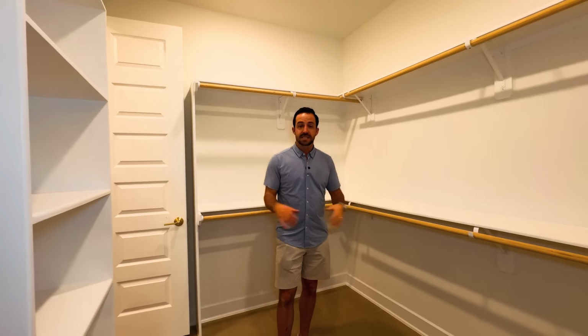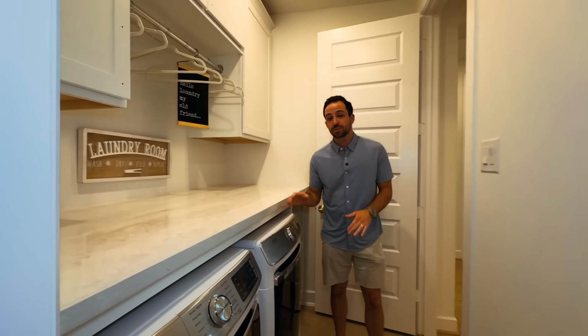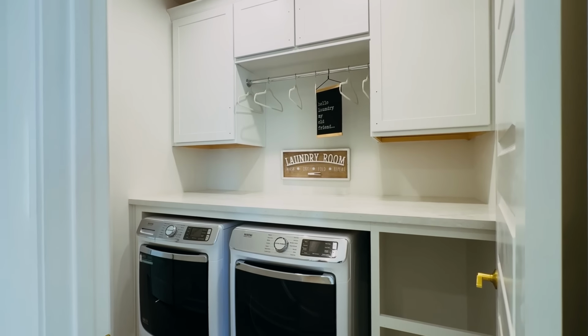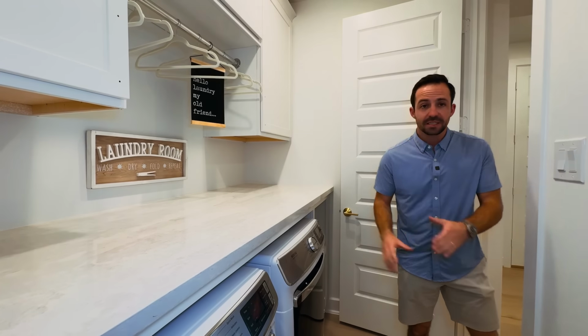We're good. So anyways, coming in here, you've got your second closet. This one's a little bit bigger, but this is that secret I was telling you about. Even in their 45-foot product, they found a way to connect it through to the laundry room. I love this feature. It's one of the best things that builders have done because let's be honest, you just want to do your laundry, you just want to put it up.